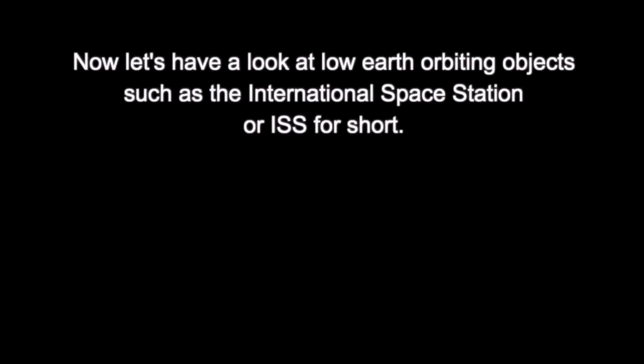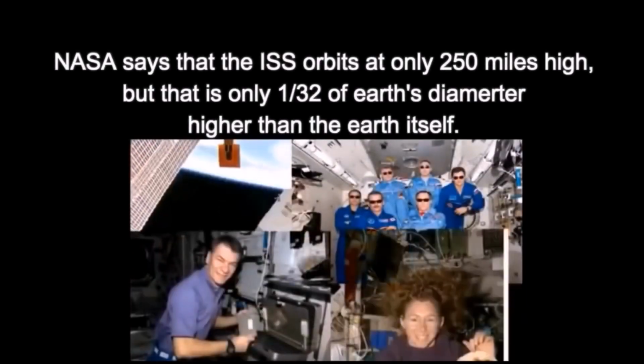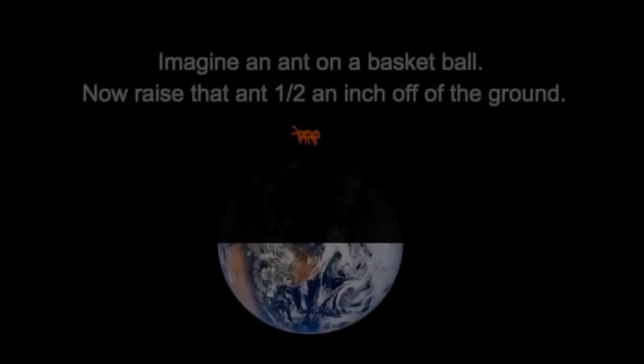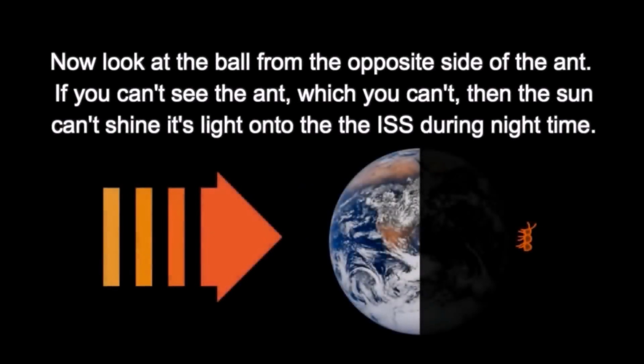Now let's have a look at some low Earth orbiting objects such as the International Space Station, or ISS for short. NASA says that the ISS orbits at only 250 miles high, but that is only 1/32 of the Earth's diameter higher than the Earth itself. And imagine an ant on a basketball. Raise that ant half an inch off the ground. And now look at that ball with the ant from the opposite side of that ant and see if you can see the ant, which you can't.